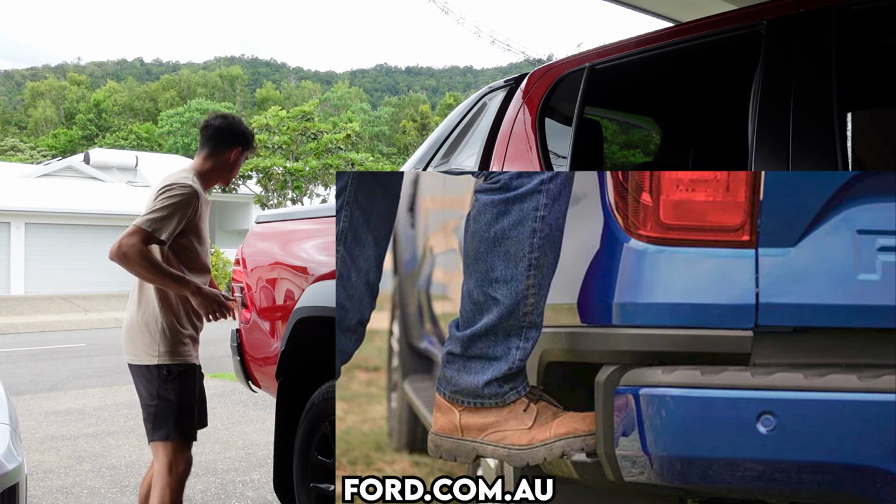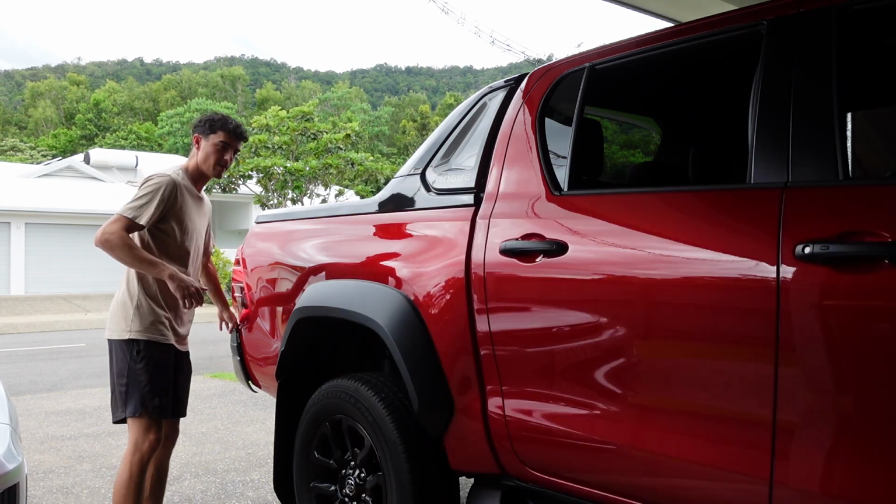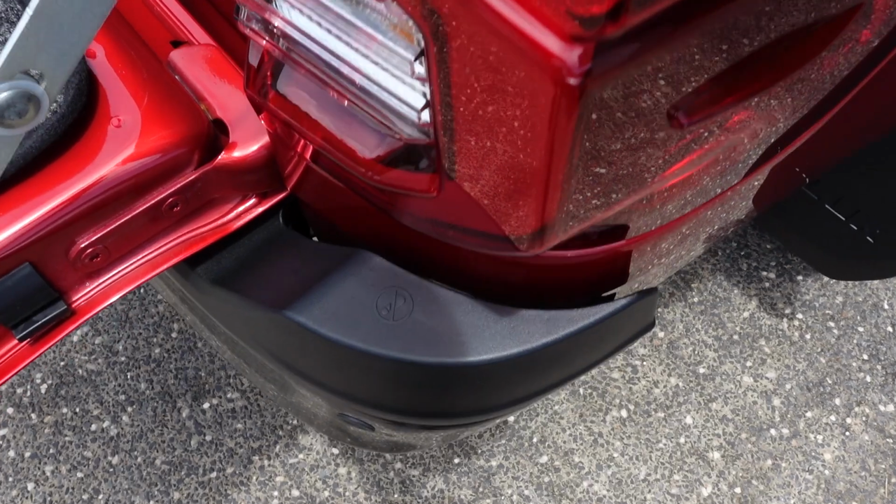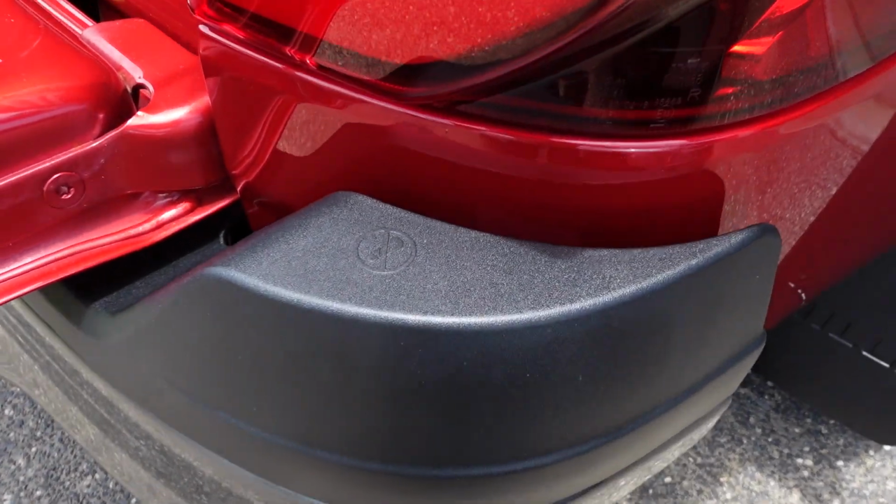In fact, you're not even allowed to put your foot on this rear bumper here because of all the sensors and stuff like that. So you can't even stand up on that, so you have to do the old foot on the tire situation. So that's one thing I like about the Ranger.